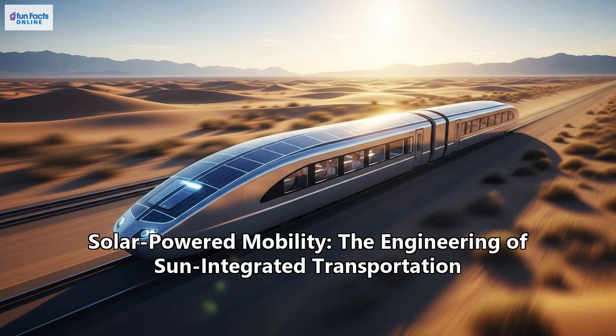To make a solar aircraft fly, engineers push materials and design to the absolute limit. You need a massive wingspan for maximum solar capture, an ultra-lightweight construction where every gram counts, and incredibly efficient batteries to store enough energy to fly through the night.